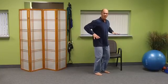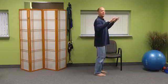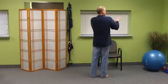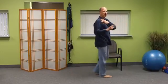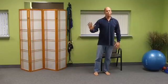Remember, organic posture is really nothing more than pushing away from our support points or our imagined support points. If I was to push away from an imagined support point here, what's going to happen to my shoulder? It's going to go down and back. That's always the first concept you have to think about: push away from support points.